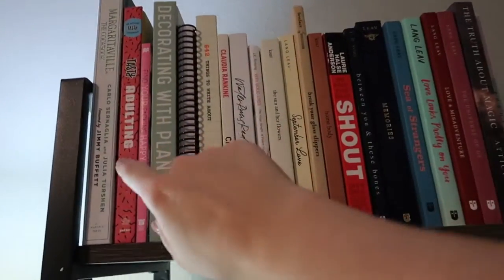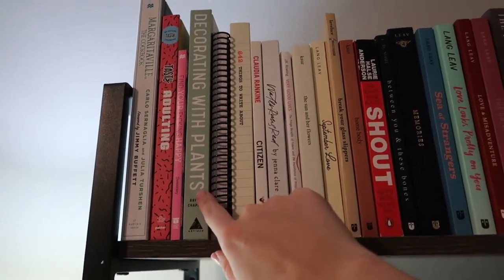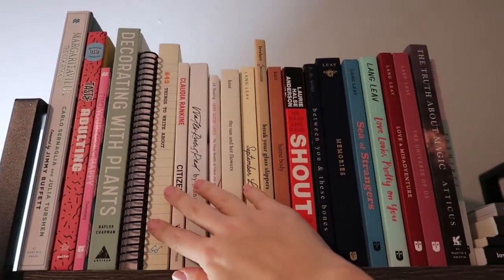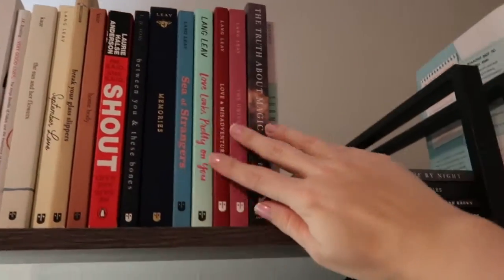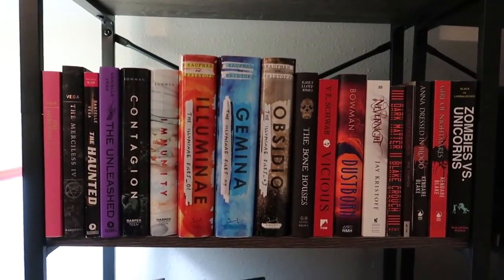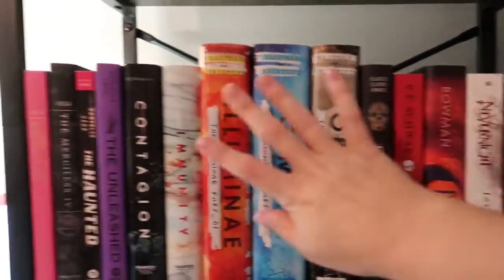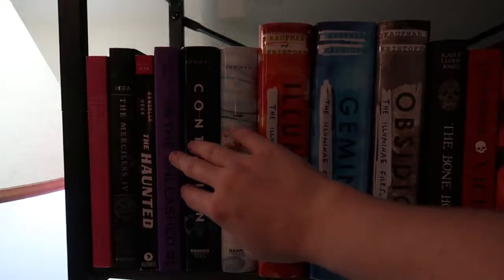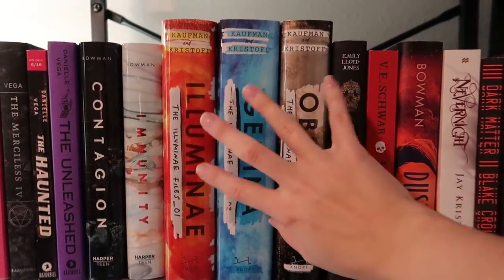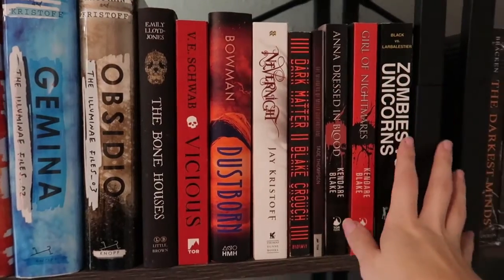Bookshelf tour. So up here we have our cookbooks and these two random books, a journal and decorating with plants. Then we have some poetry books right here. The second shelf, this shelf right here, is one of my favorite shelves because this is just all spooky books. So we have some horror books, sci-fi kind of horror-y right here. And then just spooky books that I've heard spooky things about.